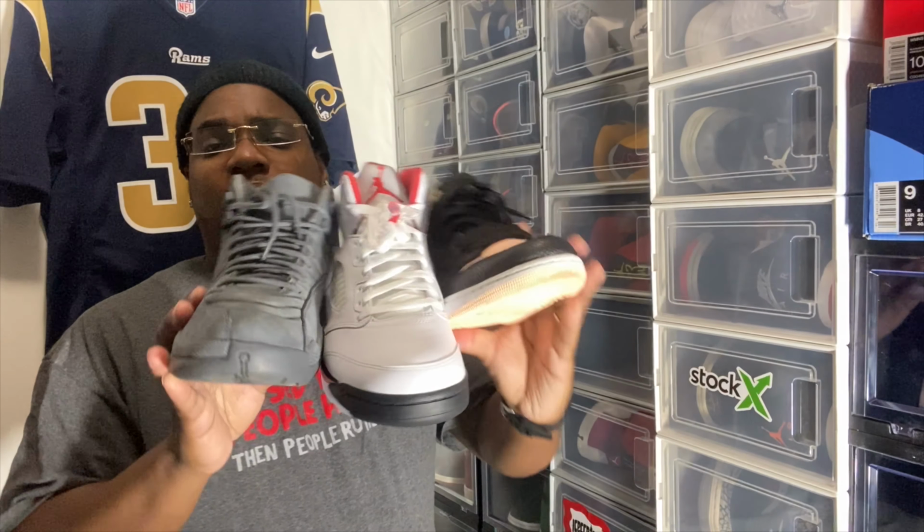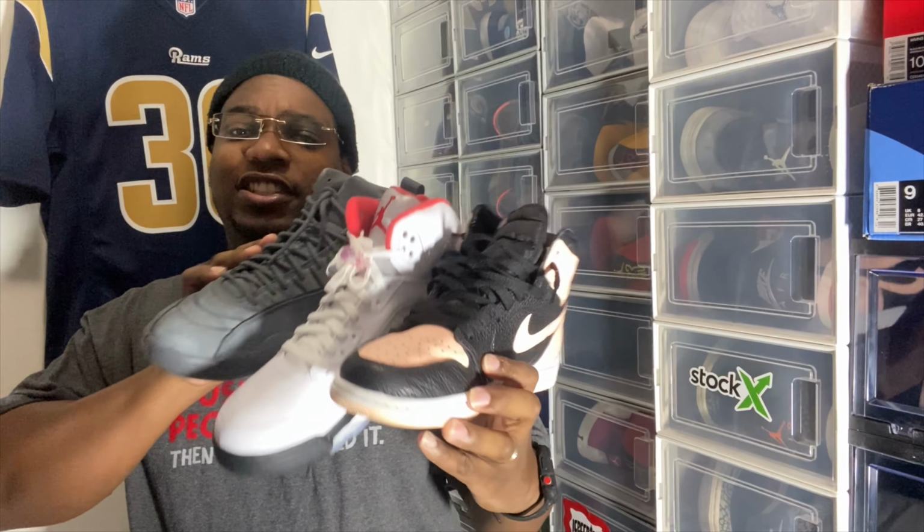I'll still be putting content out there because there are older shoes that I want that I'm going to almost finagle my way into getting. But I've done pretty good, man, revamping my collection from what I had last year. Like I said, last year I had four pairs of ones, and up to this day now I got about 14. So I've done some revamping, man.